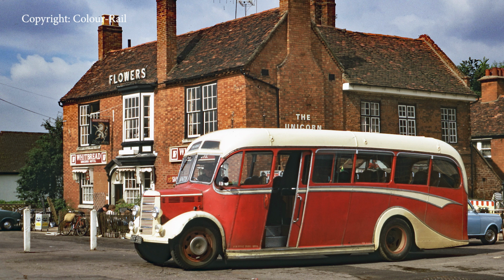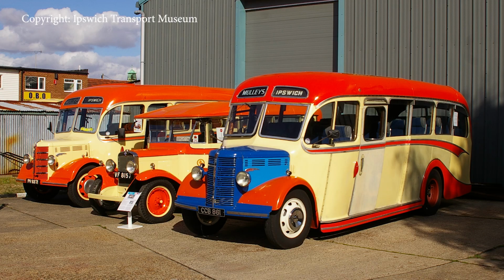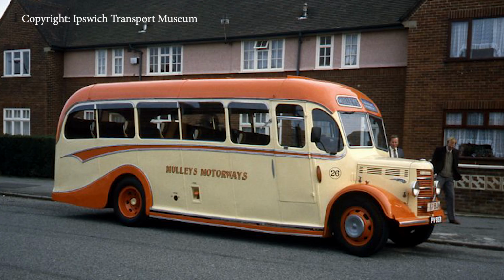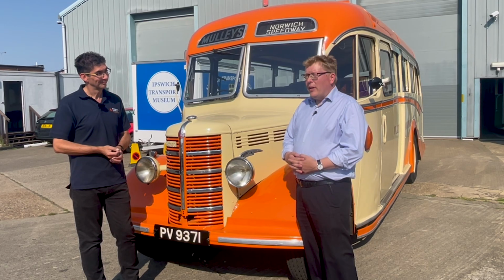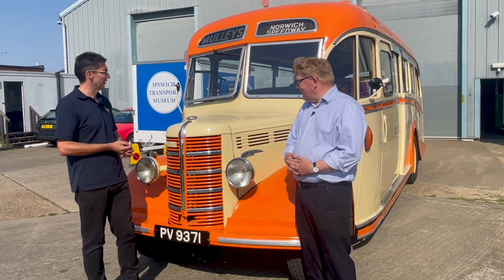And Mulley's itself, did they have quite a few? Mulley's had a selection of OBs. This was one that they actually bought new. Right. So that was what really singled this one out, and because we're based here in Ipswich, this was bought from the local Bedford dealer. So 1,500 quid well spent, I think. That's about what they cost at the time. Really, was it? Absolutely, yeah. You get a lot for your money then these days, don't you? Certainly do, yeah.